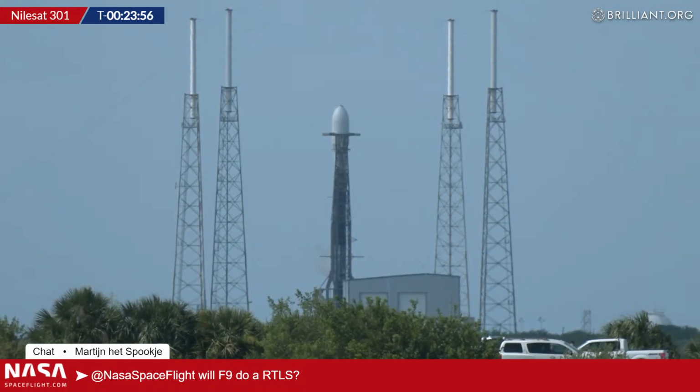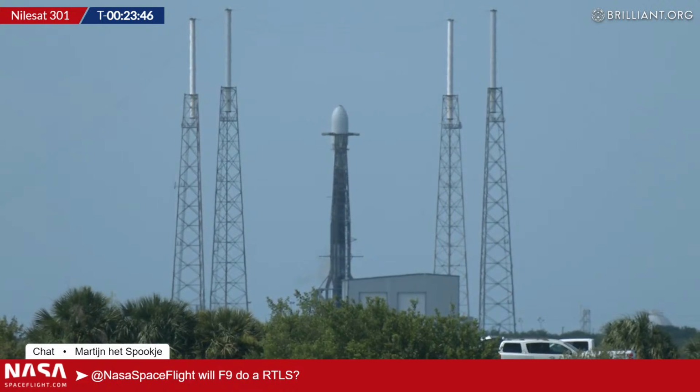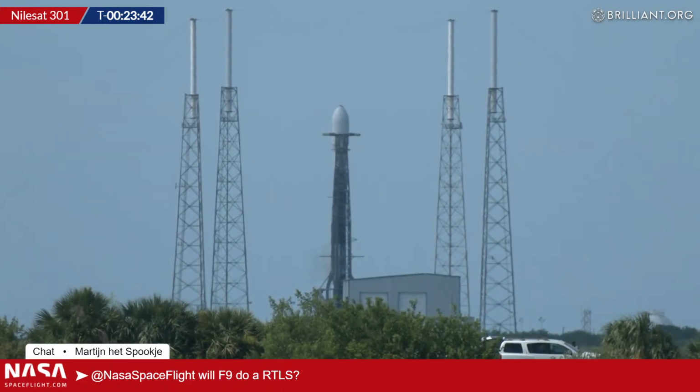Oops, sounds like we're losing Chris a little bit here. There's nothing on the payload fairing. It's like the. Sounds like we're. No. Whoops. Sounds like we're losing Chris a little bit here.